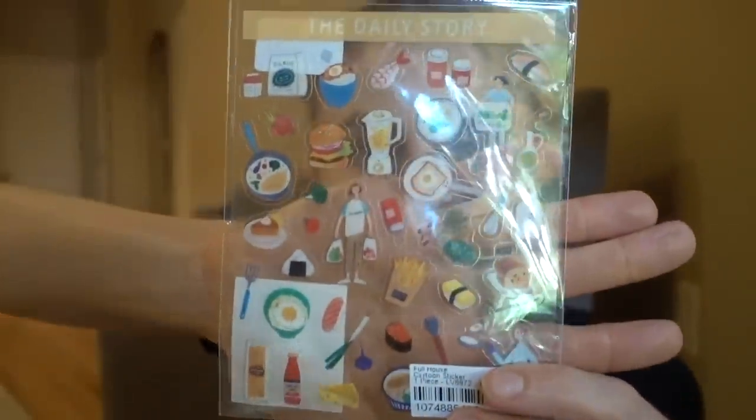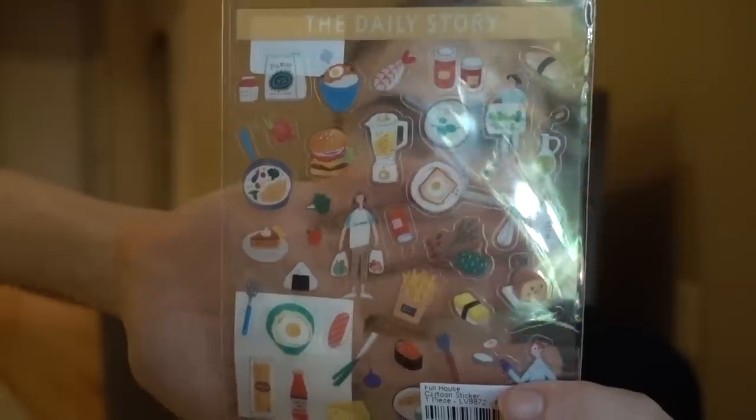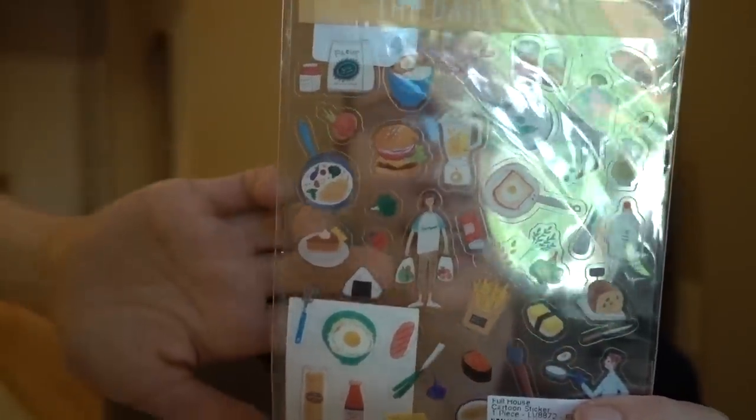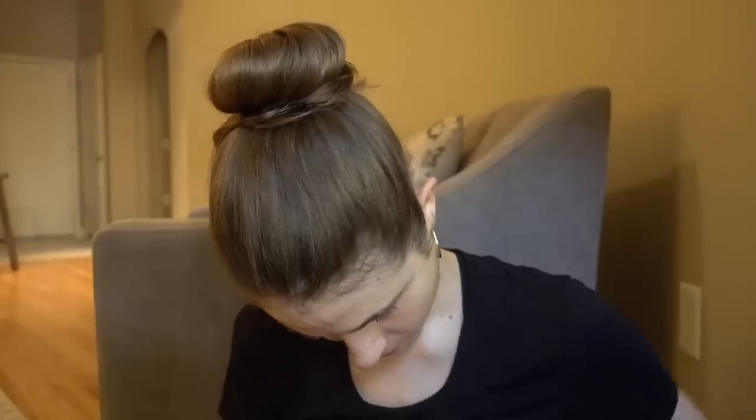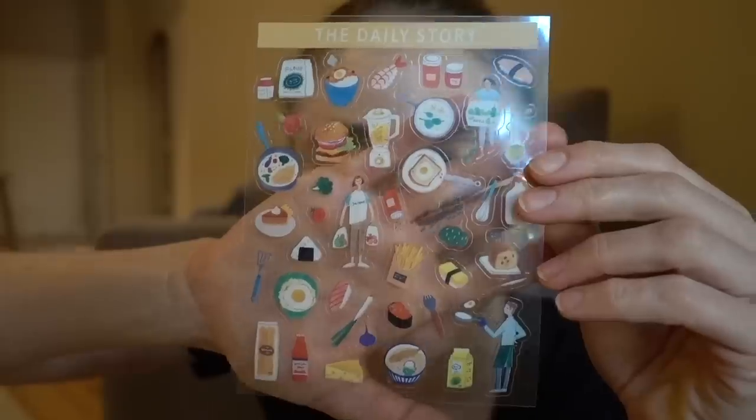Then I also got these different foods. I thought they were cute. It's like going to the grocery store. I don't know if you guys can see that. I'm gonna take it out of the packaging so that I can put it in my envelope. Aren't they cute? Like little foods and things.